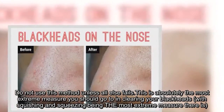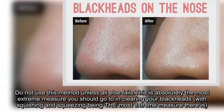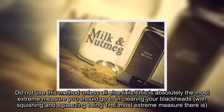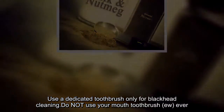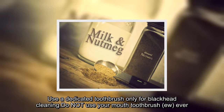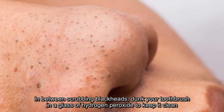Do not use this method unless all else fails. This is absolutely the most extreme measure you should go to in clearing your blackheads, with squishing and squeezing being the most extreme measure there is. Use a dedicated toothbrush only for blackhead cleaning. Do not use your mouth toothbrush, ever. In between scrubbing blackheads, dunk your toothbrush in a glass of hydrogen peroxide to keep it clean.